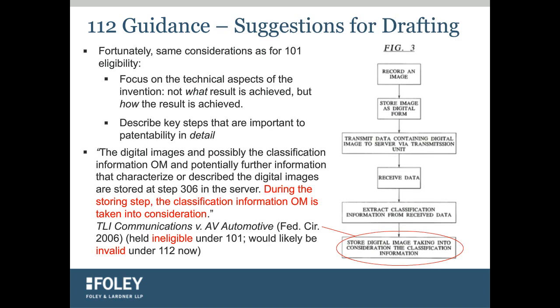So turning to some suggestions for drafting to meet these requirements. Fortunately, it's many of the same considerations that we've talked about for 101 subject matter eligibility. You want to focus on the technical aspects of the invention and not just what the result to be achieved is, but rather how that result is actually achieved. And by including those details, that will provide sufficient disclosure of these algorithms that actually enable your claimed invention, and including at least some measure of those in the claims, not necessarily the entire algorithm, but at least some of the steps that are actually being performed by the computer or by the hardware to achieve the solution, will help with eligibility under 101 also.